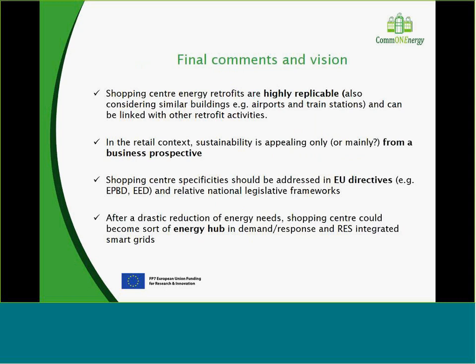Some final comments. Shopping center energy retrofits are highly replicable also for other typologies of buildings and can be applied to basically all the European shopping centers. In the retail context, sustainability is appealing only or mainly from a business perspective. This is another key issue. Sustainability has no value in itself, but it has a value only from a business perspective for shopping centers. So we need to find a way to promote that also from a business point of view.